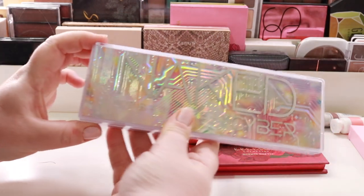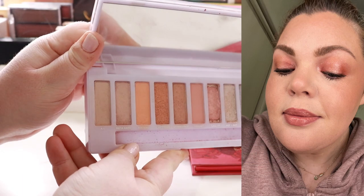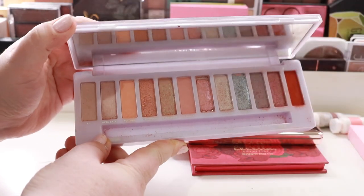So the Urban Decay Naked Cyber, I think I used this once. I don't remember the look I did, but I will show you a picture. I really like this palette. I did wish I used it more.